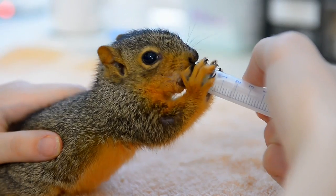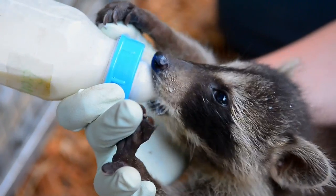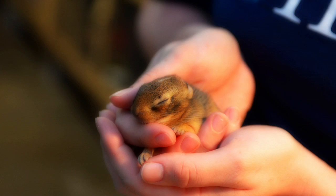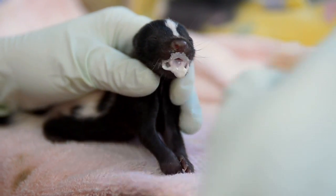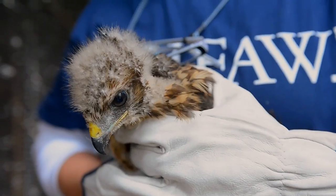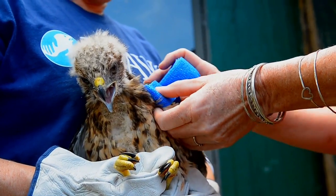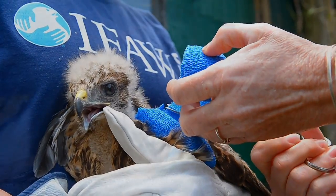So it is springtime, which in rehab terms means it is baby season. Wild Care Foundation already had about 600 animals in their care, with many of those being orphans. Since the tornado, an additional 600 animals have come in, and the vast majority of those are orphans. So when the tornadoes came through, they knocked nests out of trees, and things fell on top of animals, trapping them. We've seen injuries such as broken bones, broken wings. Thankfully, most of these injuries can be treated and these animals will be released back into the wild.